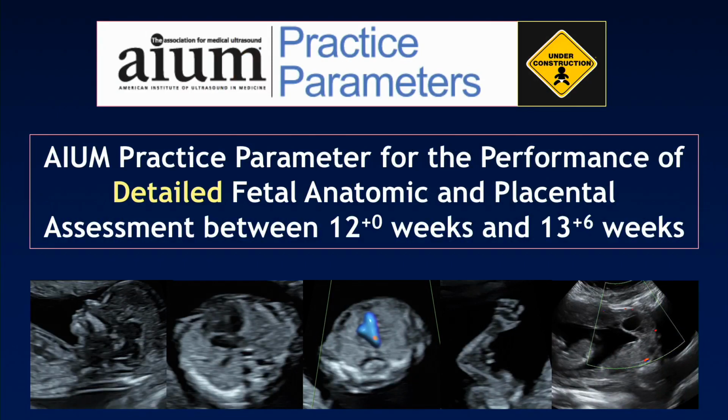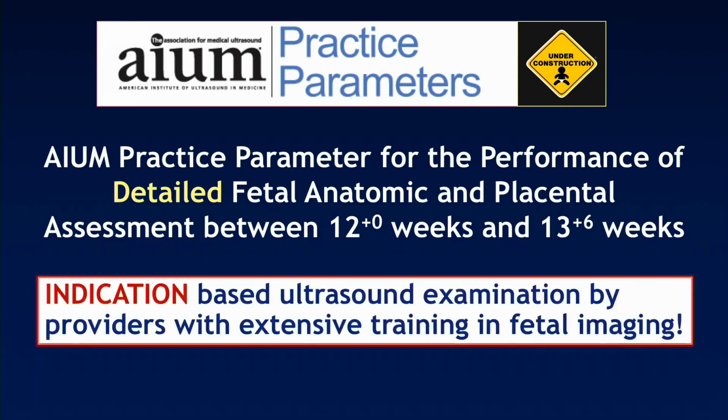For the AIUM practice parameter for the detailed fetal anatomic assessment, the first thing to note is that we chose to start it at 12 weeks gestation to 13 plus 6. And again, this is preliminary. This is an indication-based ultrasound, meaning it's much like the 76811 or the detailed ultrasound. There has to be some kind of indication that would provide the opportunity to find a structural abnormality that is potentially detectable in the first trimester by imaging. And it's meant to be done by providers who have extensive training in fetal imaging. So you have to qualify to do the 76811 or detailed scan in the second trimester, but you're also going to need additional CMEs and volumetric experience for first trimester anatomic imaging.